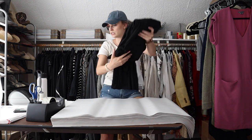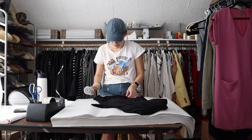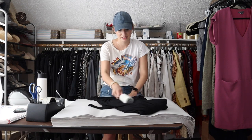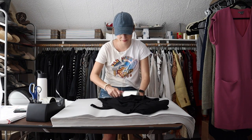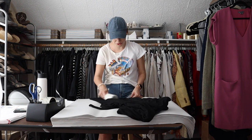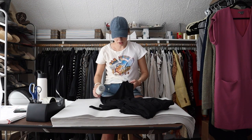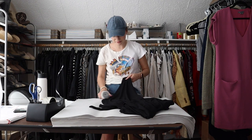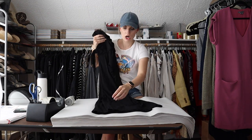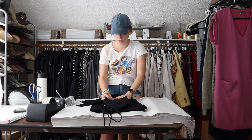I have lint rolled it several times, but it keeps finding the lint. Okay, there we go. I think it had to do with opening a new paper roll, but that's okay. We are back on track here. Okay. This also has pockets. It just seems very comfy and wearable.